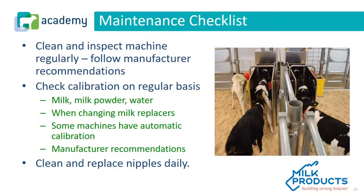These machines need to be calibrated, so that's part of the maintenance, to make sure that the correct amount of milk powder or water, detergents, or any kind of medications are dispensed. This type of calibration should be done anytime you're changing milk replacers, because they'll all have a different kind of density that you have to take into account. Some machines will have very sophisticated automatic calibration where there's a load cell underneath the mixer that will help determine if the machine is dispensing the proper amounts. And here again, follow manufacturer recommendations.